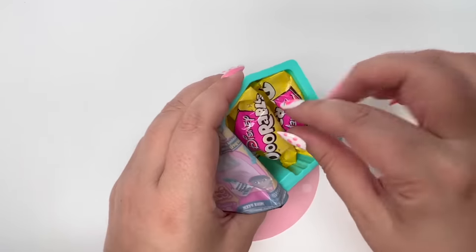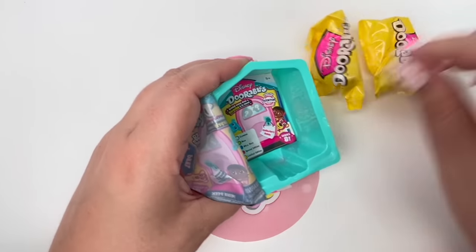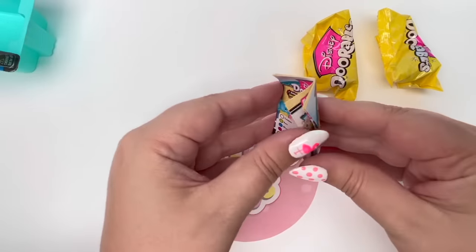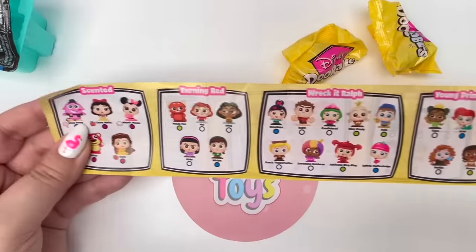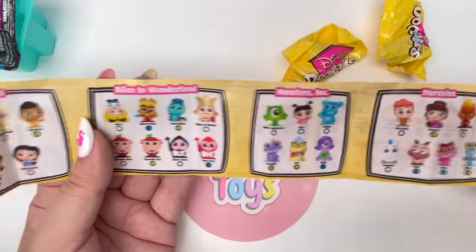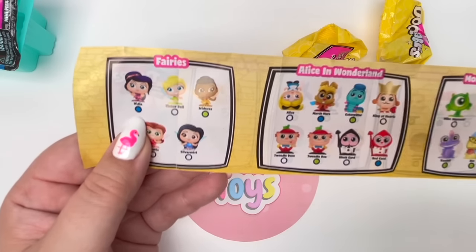So it looks like we didn't get 3 baggies, but that is a-okay. This is the very first bag. I'm pretty sure we're gonna find 3. I'm actually 100% sure we're gonna find 3. So let's go through this giant collector's guide and see what we are going to get. We have so many amazing pieces, but at first glance, I can tell I haven't seen some of these movies, so please forgive me in advance if I pronounce a name wrong.